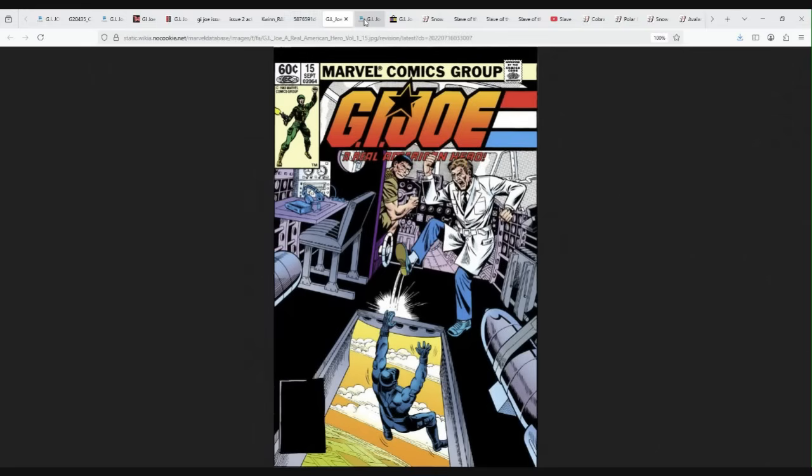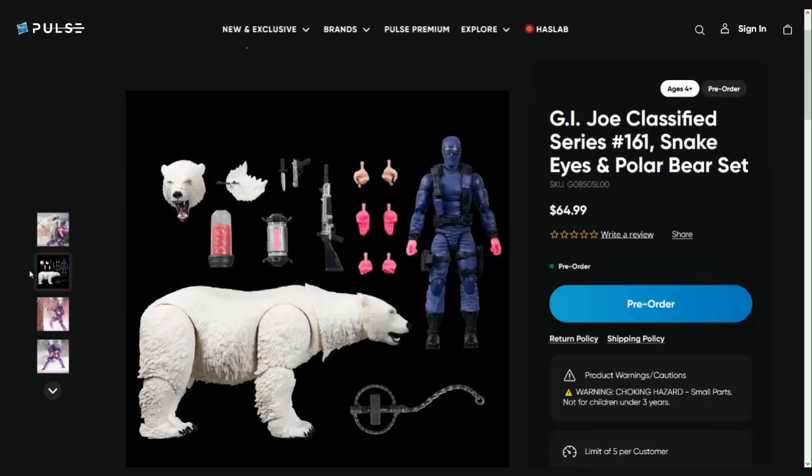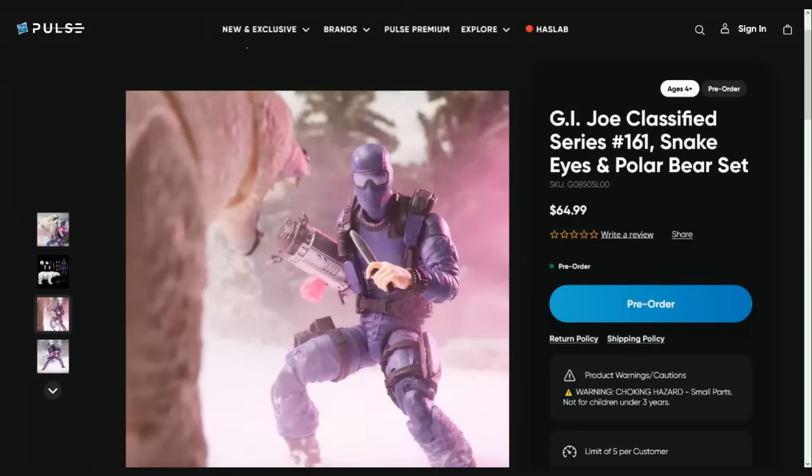And of course, in my excitement yesterday, I forgot to mention, we've already got more snow stuff coming. We've got Snake Eyes going against the polar bear. It's not a battle bear, but he is battling a polar bear. And this, of course, is a straight up homage to the cartoon, the original miniseries. So you can see he's got the catalytic elements, he's got the canister, he's got the laser rifle from the cartoon, and he's got radioactive hands. That's fun. But he's also got the cartoon colored outfit.